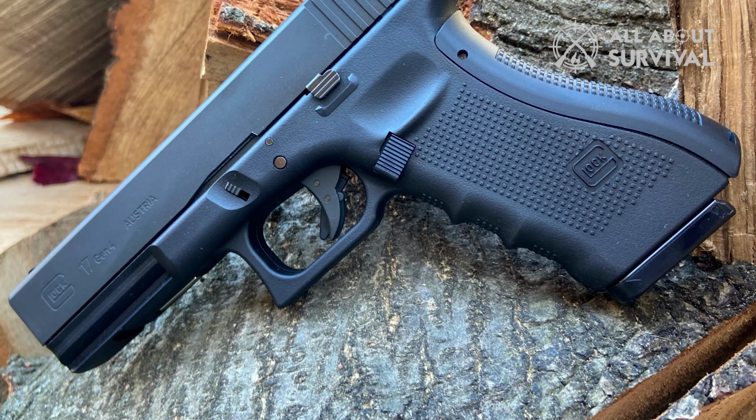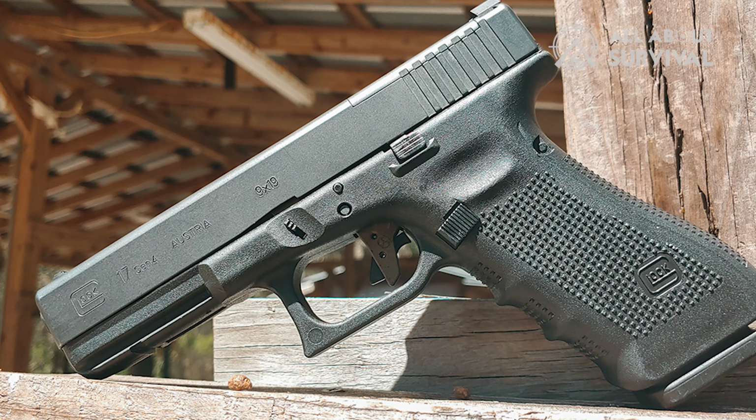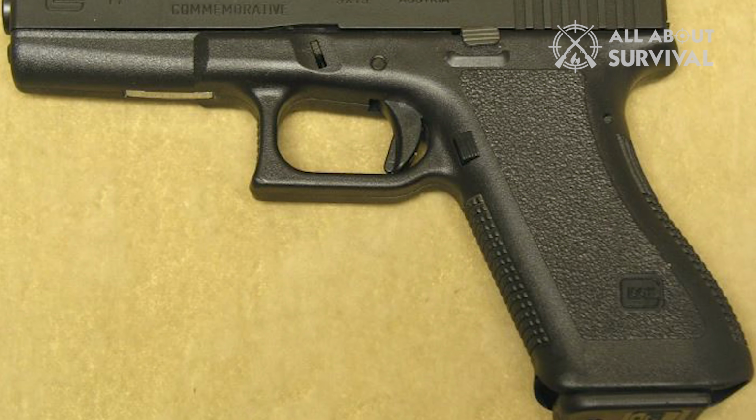Hi guys, welcome back. Let's discuss the Glock 17, one of the most popular handguns to have ever hit the market. It has been around since 1982 and carries a rich history of excellence.